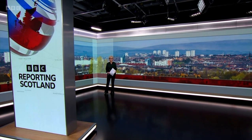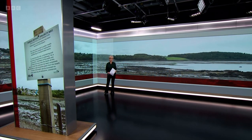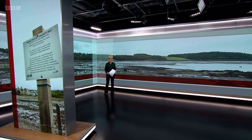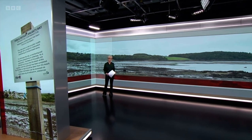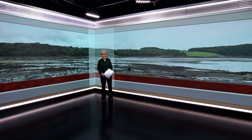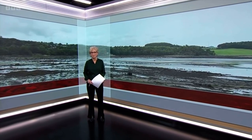The clean-up of a notorious radiation hotspot on the Fife coast has been completed. Scientists and engineers have spent 2 years processing radioactive material from the beach at Dalgety Bay. The public will now be allowed into the area for the first time since 2011, as Stephen Gordon reports.